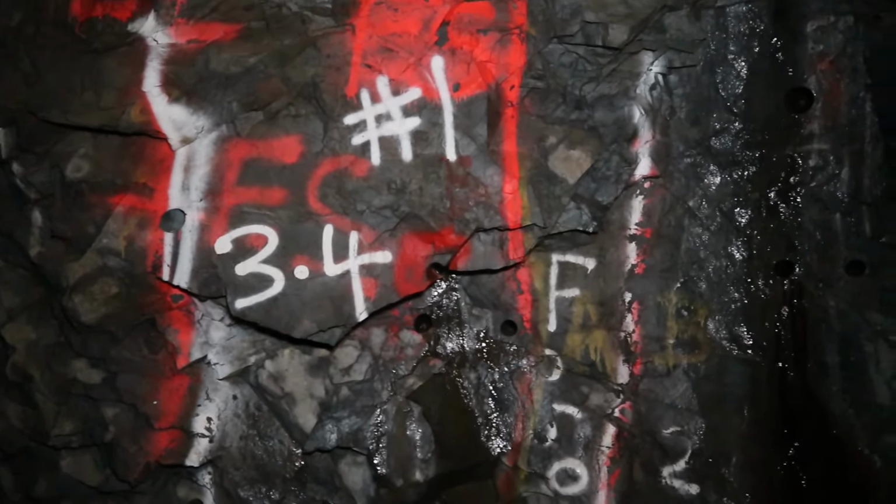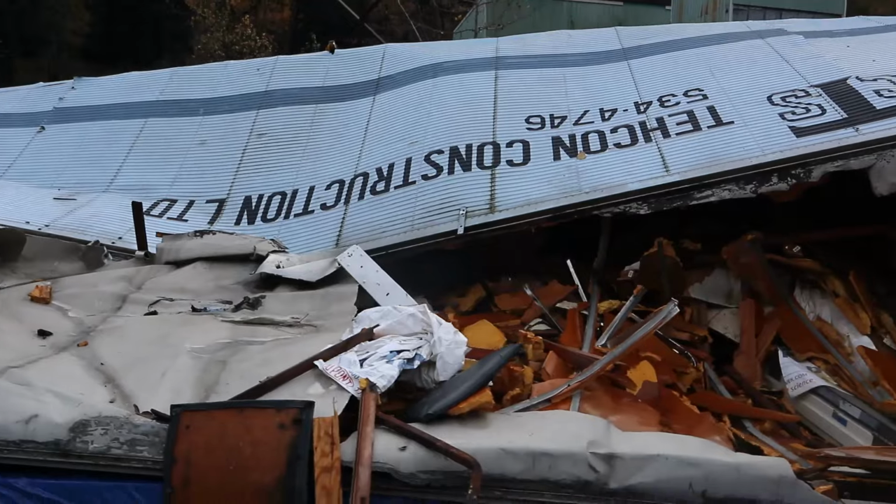The view up here is absolutely incredible. Like, wow. Oh my god, you guys, look at this. This trailer is absolutely destroyed. No, wait, this isn't a trailer, this is a shipping container. Damn. Damn, this whole thing is destroyed. Oh my god. Yo, this whole thing is destroyed.